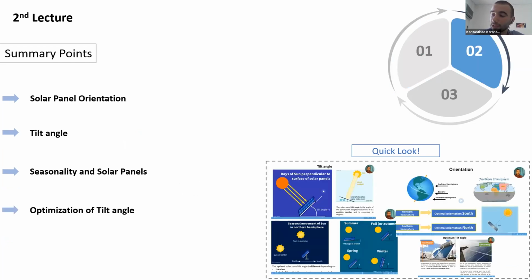In the second lecture, we're going to learn more specifically about the technology of photovoltaics and the important parameters of the orientation and tilt angle of the solar panels. We are also going to understand the seasonality of the panels, and that the best orientation and tilt angle for maximizing the energy production of the panels differ depending on the specific location and the energy needs of each system and each building. So you will learn how to choose the best parameters for your PV system according to every circumstance.